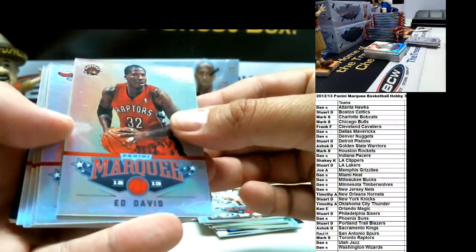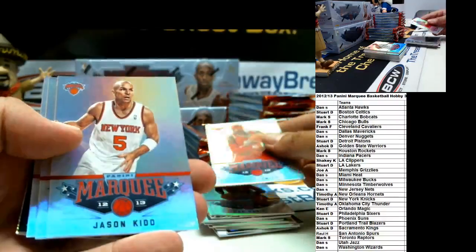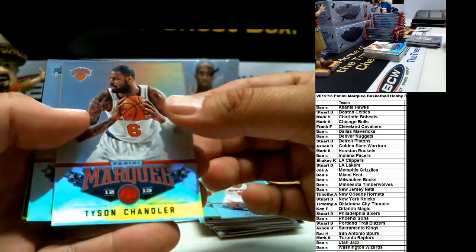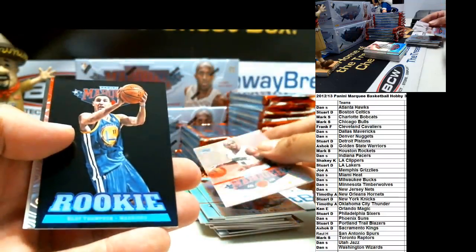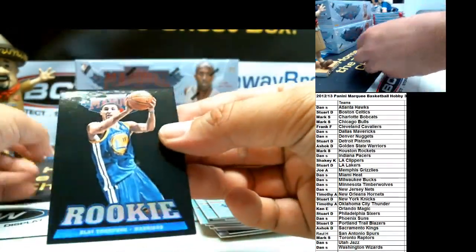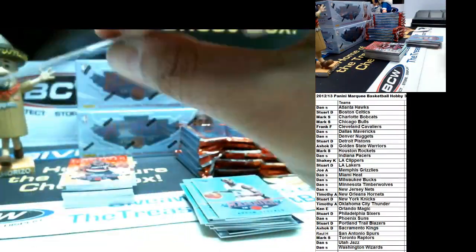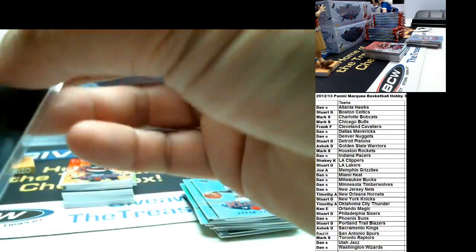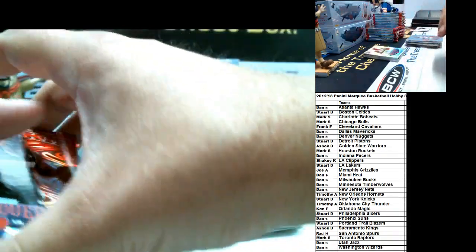Ed Davis for the Raptors. Josh Smith for the Hawks. Jason Kidd for the Knicks. Tyson Chandler for the Knicks. A follow for the Magic. And how about a Klay Thompson rookie for the Golden State Warriors? Congrats to Golden State. Nice card.